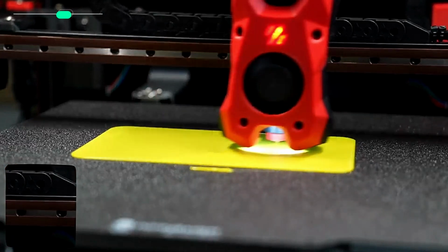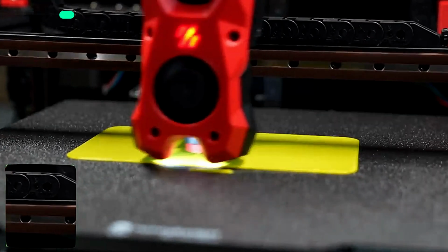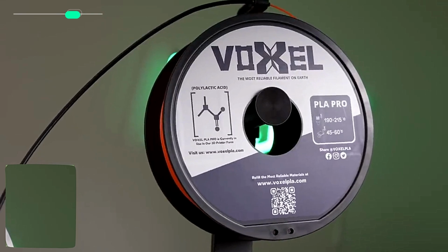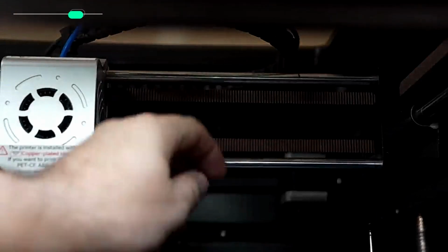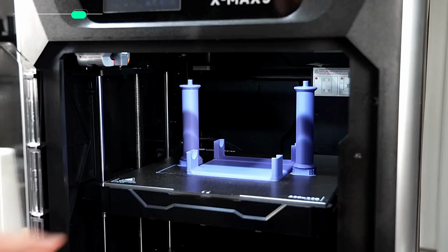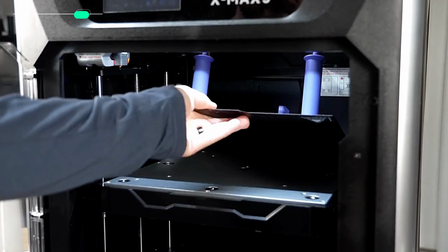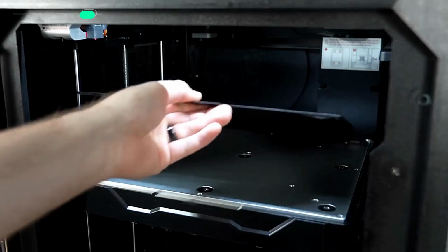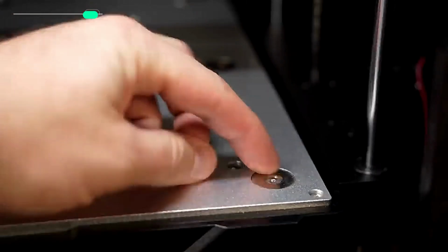It also uses open-source Klipper firmware and QIDI slicer software, which makes it easier to use by letting you direct it from a distance and make changes. The X-Max 3 comes with a 1-year warranty and free technical help for life from QIDI Technology. This ensures that customers get reliable and professional service after they buy the product.